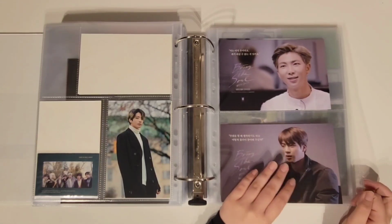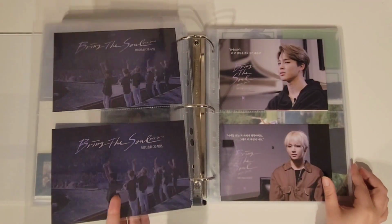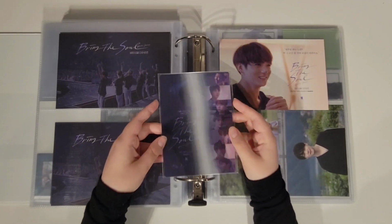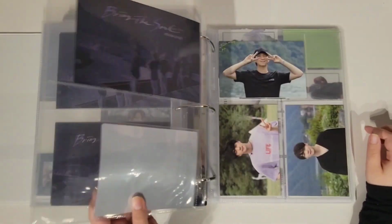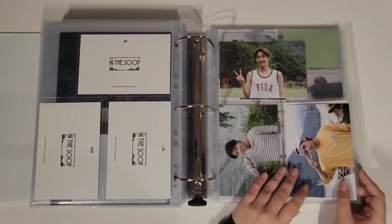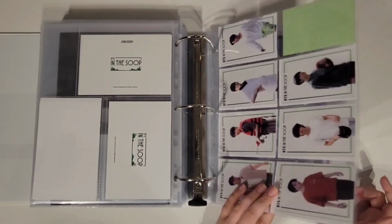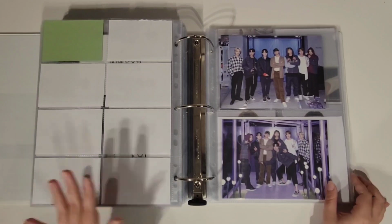collaborations, random stuff. So we have Bring the Soul. I did get this as my pre-order gift, and I pulled Jungkook lenticular in mine. I think most people actually did. For some reason, there were a lot of Jungkook lenticulars being pulled. And then we have In the Soup, still the best series BTS has released along with Bon Voyage. Jungkook is so cute. And the clear photos for In the Soup with Yoongi's pregnant pose. I will never ever get over that card.